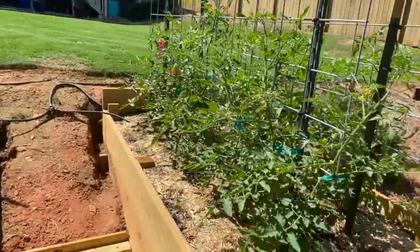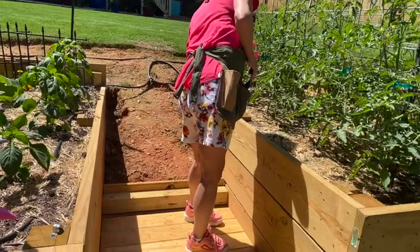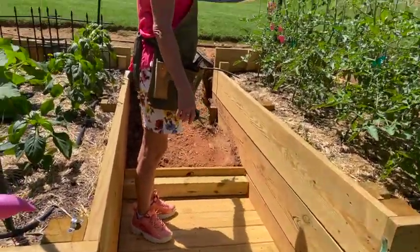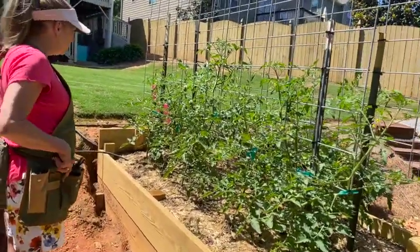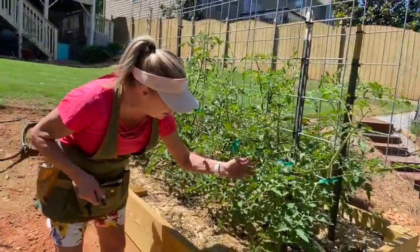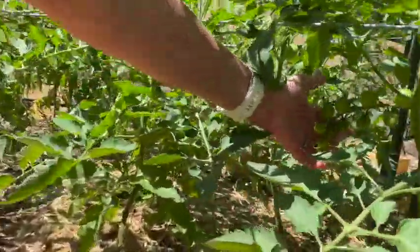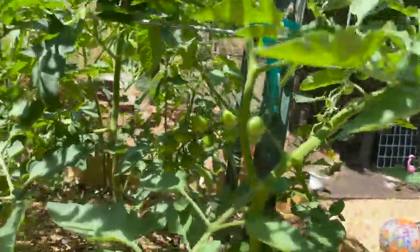Yeah, I actually have to back up. Look, I got some work to do, but you gotta love the platform. Here's my platform, and I'll have a couple of steps too. So he's still got work to do. I do. But we definitely have tomatoes. Look, there's an entire bunch of green ones right here. Aren't they gorgeous? Yes! We love our cherry tomatoes. Oh my goodness, they are the best.